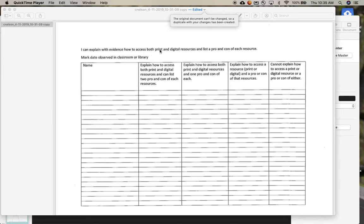So what would I do to find a book in the library? What are some digital resources that I have and how would I get to them? And then be able to talk about one good thing about books and one con, and so forth. So knowing that that's the target right here, and then the advanced is 2 of each. Looking through the curriculum guide with that lens, I wondered about a couple of things.